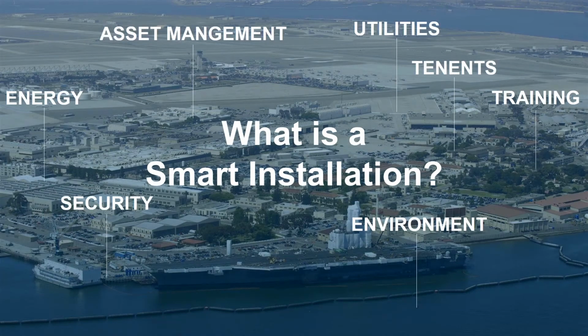Well, what is a smart installation? The phrase smart installations is an umbrella term for several objectives. Under the heading of smart installation are sub-themes such as smart workplace, sustainable installation, safe installation, resilient installation, and smart portfolio. The goal is to improve organizational transparency, planning and analysis, operations, and engagement with stakeholders and others, thus making the installation a place that functions efficiently and contributes to overall readiness for the organization. This is important to make your installation smarter.